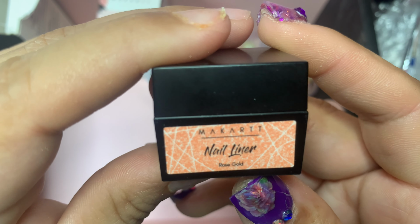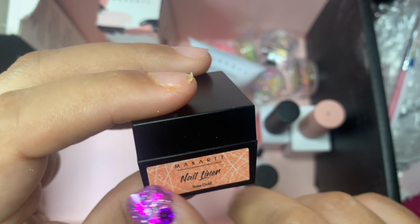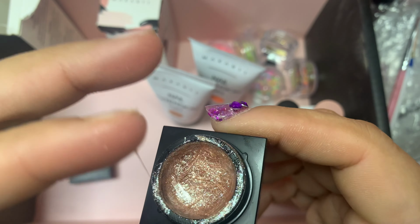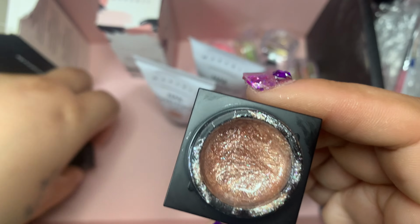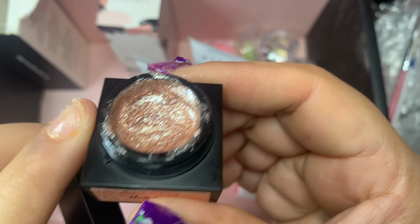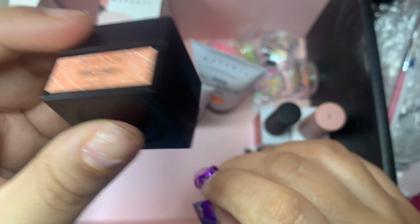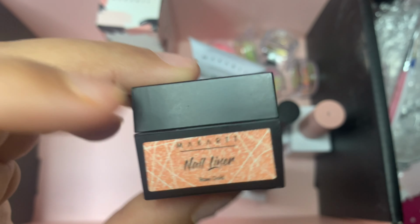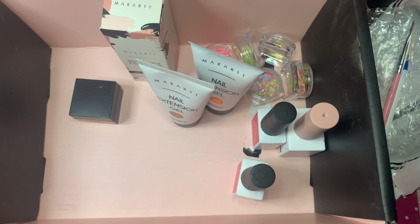One more time, it does say nail liner, and it does say rose gold. So besties, you know what I'm thinking, because look at all of these lines here. Maybe, no, I think it's too light, but maybe it's spider gel. I don't know, besties. If y'all want to let me know in the comments exactly what this is, because it does not say spider gel, it says nail liner. I don't know exactly what this is, but it's very, very sticky, and I don't know if you can use it as a nail liner or as a spider gel. Let me know, besties. I would love to know, because it is confusing.